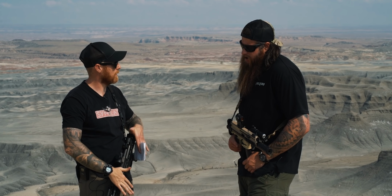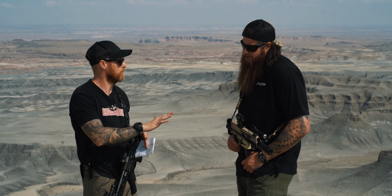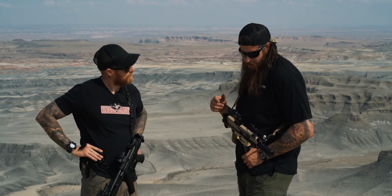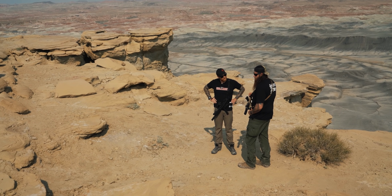Roller delayed blowback. Yeah. It will be the smoothest thing you ever shoot. It is one of the smoothest things I've ever shot. You can't debate it. It's got a great track record of longevity, durability, reliability. However, these started getting made in 2011, picked up by SOCOM in, what was that, 2019? 18, 19. I mean, they test the shit out of stuff.